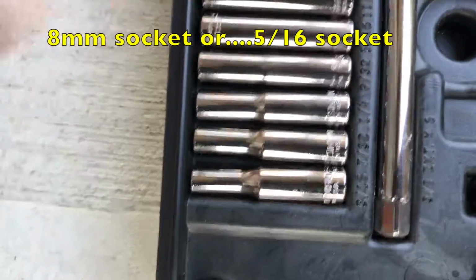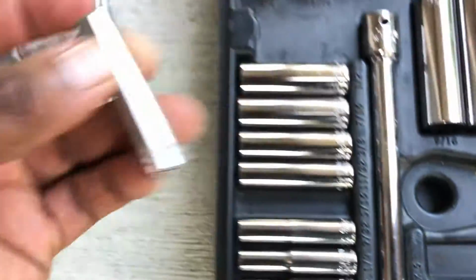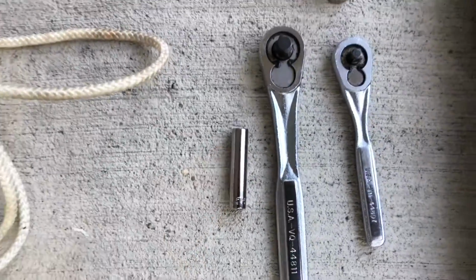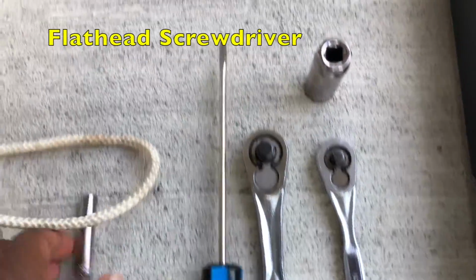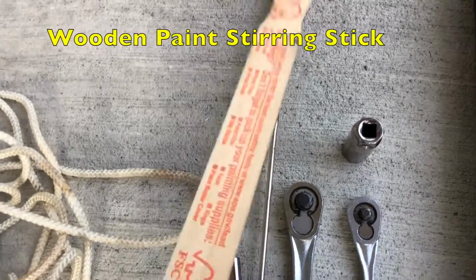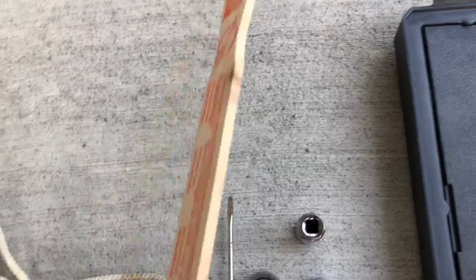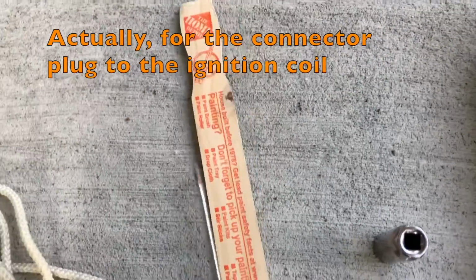So what I had to do was switch to a 5/16. I had to use that instead, and that is for the bolt that goes in the ignition coil. This is for the spark plug, of course. You'll need this flathead screwdriver, and you'll need this. This is something that my friend Tiger made. He sanded it down with the concrete, and I'll explain later, but this is all about the coil.